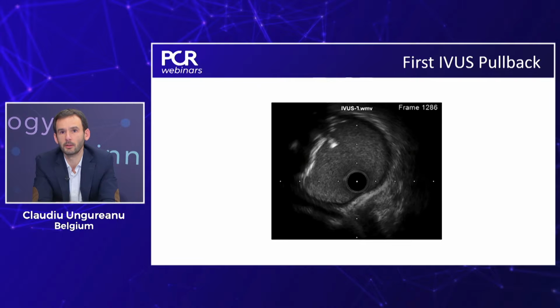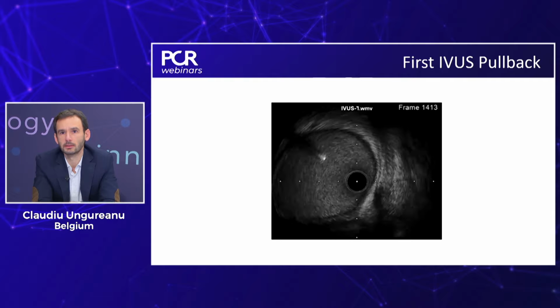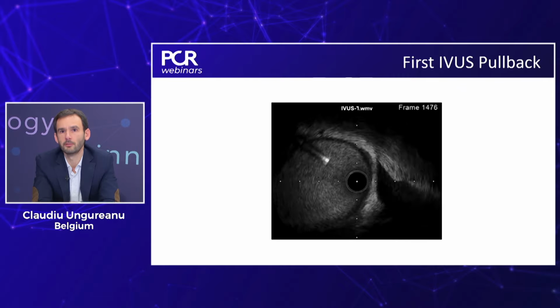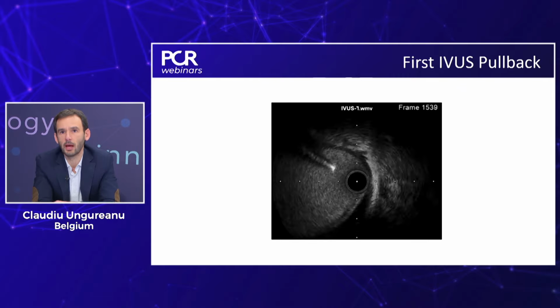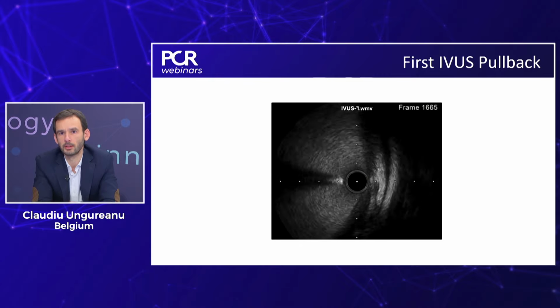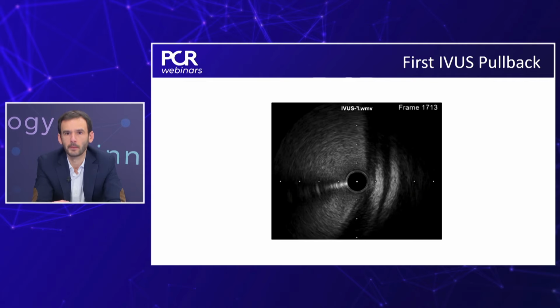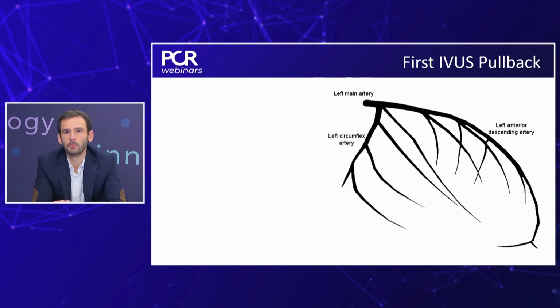That makes us really think about our strategy, where and how to tackle this really diffuse and severely calcified disease with different aspects. We have concentric and eccentric severe calcification and multiple spots, at least 2 rings of calcium, and also an important nodular calcium at the level of ostial LED. We go a little bit further.